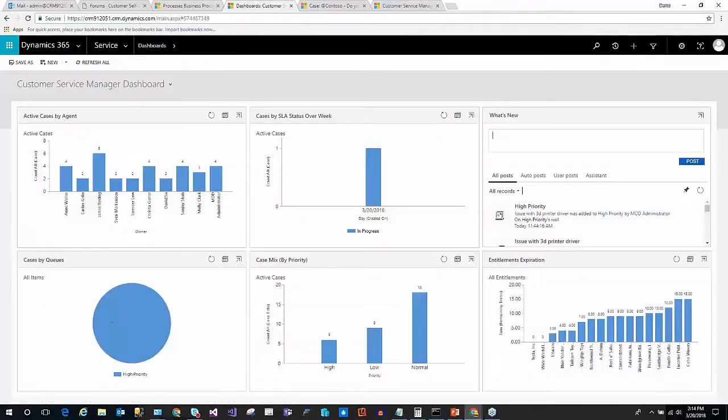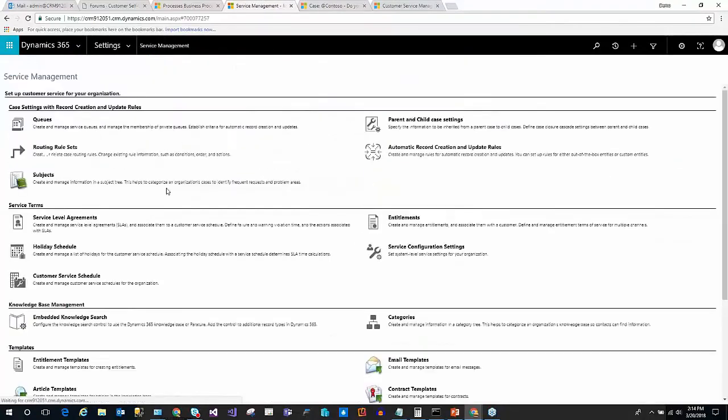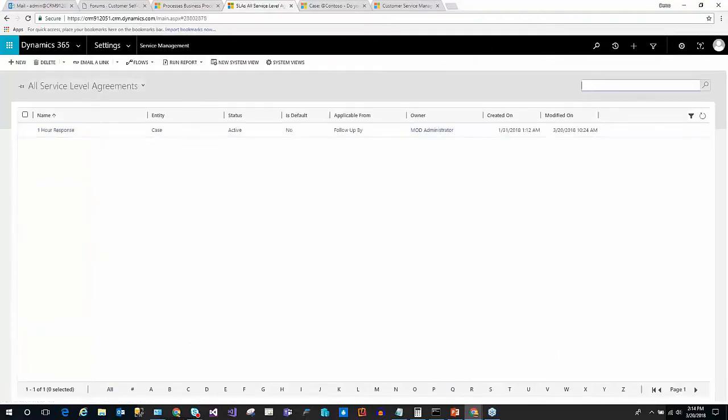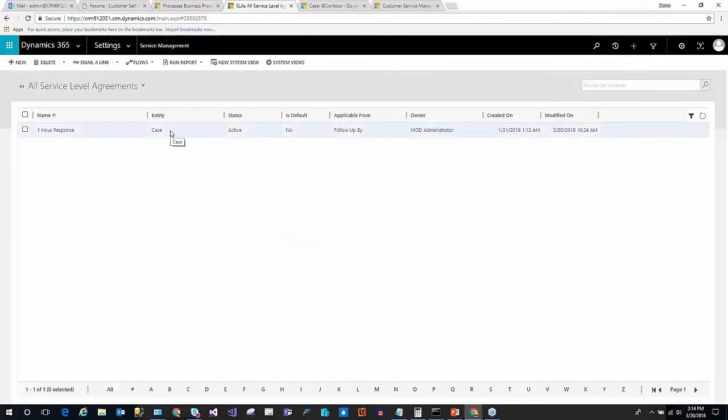So if I go into my setup under service management, I can open up the SLA area, and I can create SLAs regarding any number of entities. You just have to enable the entity in the customization. So I could say an order is going to have an SLA, and I could go and add that SLA there. So the SLAs in CRM or in Dynamics 365 can get pretty advanced.